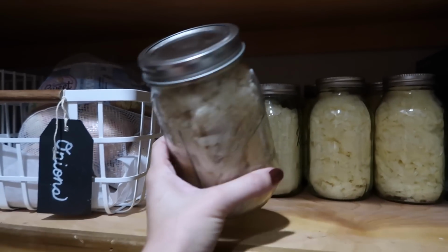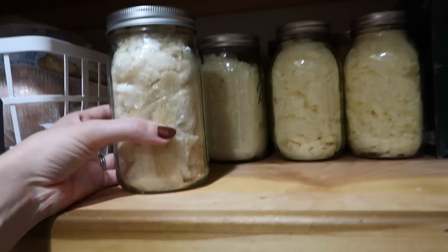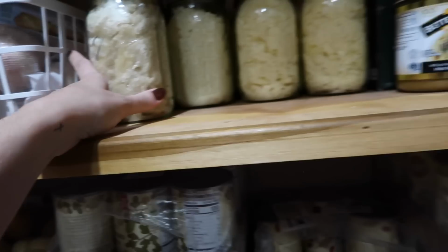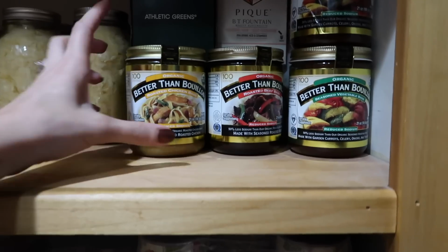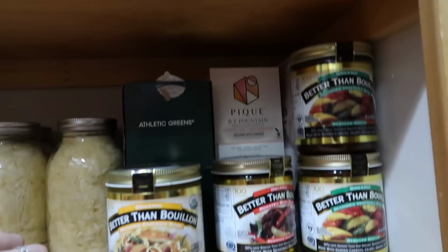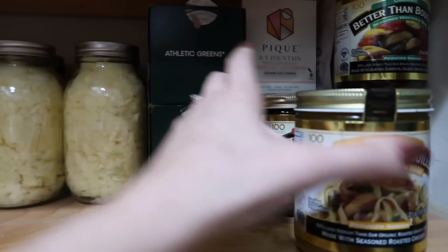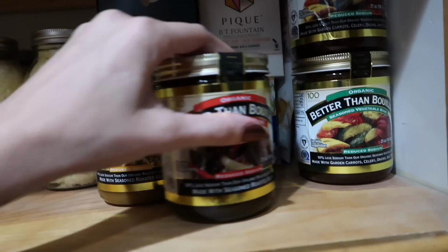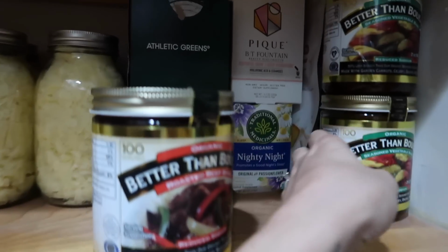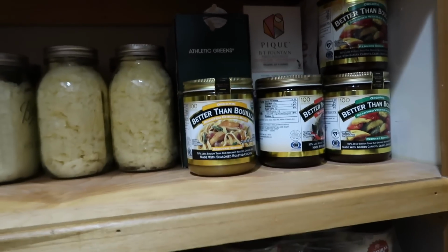This one here is actually chicken broth. So sometimes I will add this to soups or just rehydrate it, and then I have chicken broth to make whatever I want. And then I love to store these bouillon chicken base rather than all of these cartons because you get so much more with this, and so it's just a better way to store things. And then I have some athletic greens and some different drinks and teas and packets and things like that, kind of just some good drinks right there.